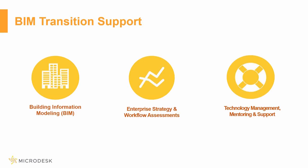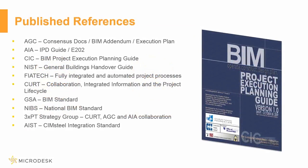And this is one of the things that we really feel we excel at, and we've been working on a lot. But it's important to make sure that you have somebody to back you up and make sure you're on the right path. And just for a little bit more research, these are some of the places that have published guidebooks or standards that you can take a look at.